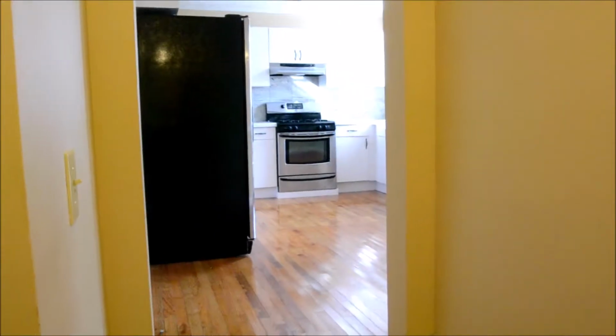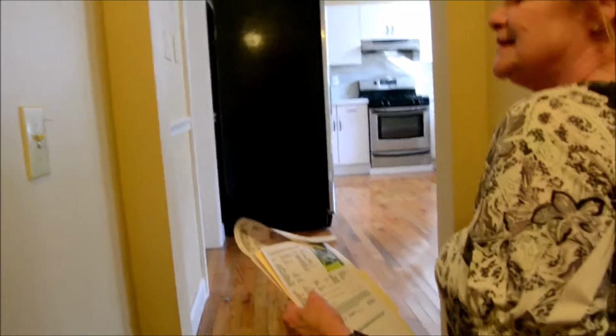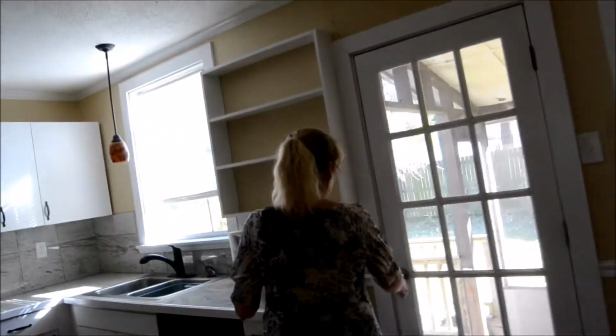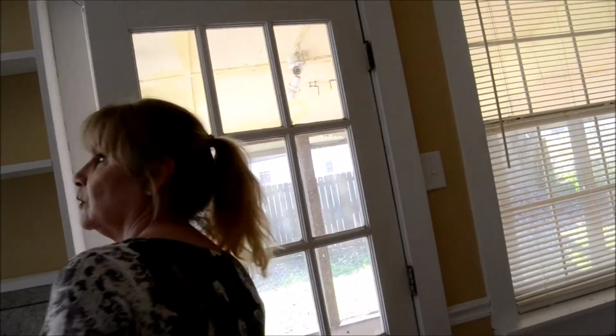And again, the asking price on this house is $218,000. So it's like $170,000 less than the most expensive one we looked at. But that doesn't make it worth $218,000. Then we have this nice door going outside.